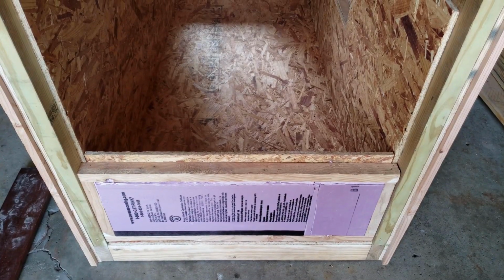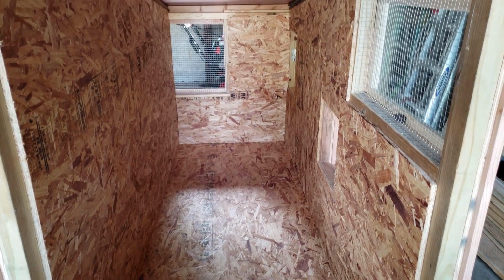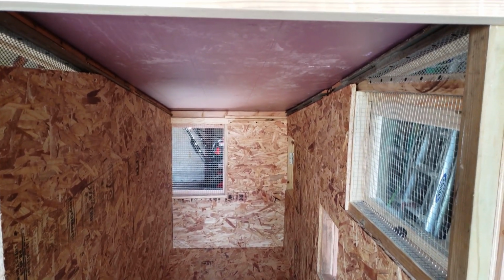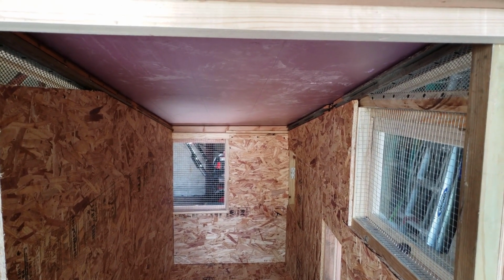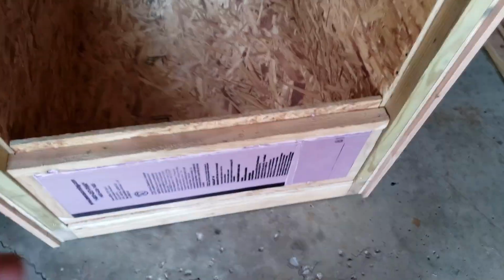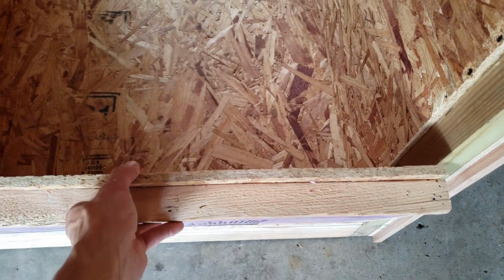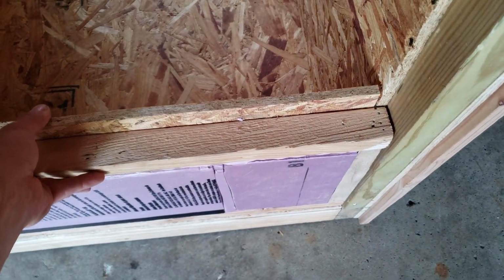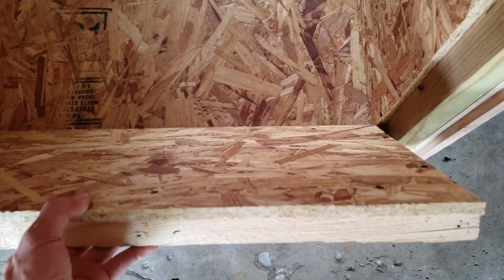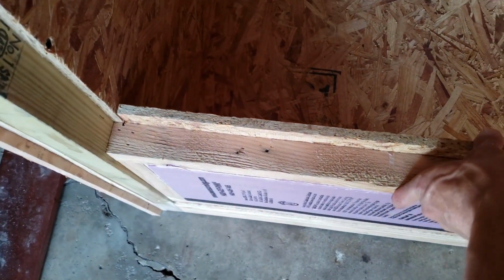I installed 1/2-inch plywood on the interior, covering up the insulation. And I made a lower door here by just constructing a rectangular frame and then throwing a piece of 1/2-inch plywood on the inside of that. Then I throw a piece of that Pink Panther foam inside the door.